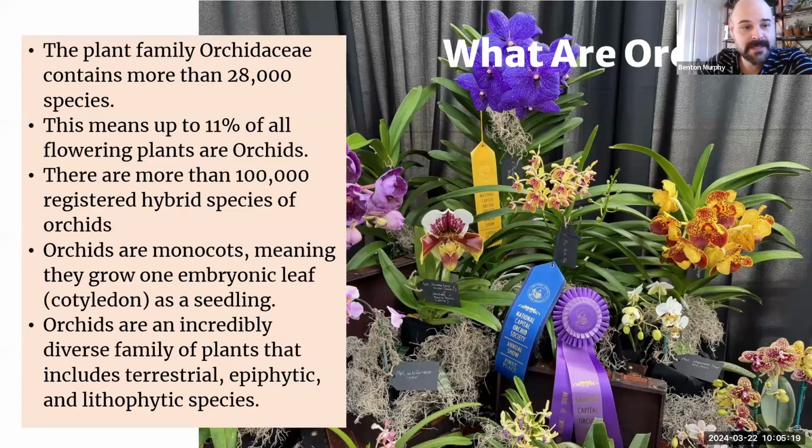So what are orchids? Orchids are a plant family. They are actually the second largest plant family, botanically speaking. There's more than 28,000 orchid species across the planet. The only bigger plant family is Asteraceae with 32,000 species. They are monocots, meaning that they grow one embryonic leaf, similar to a lot of other familiar plants like corn and palm trees, which are all monocots. 11% of all flowering plants around the world are orchids.